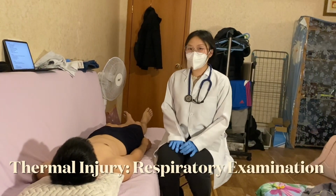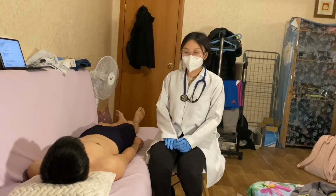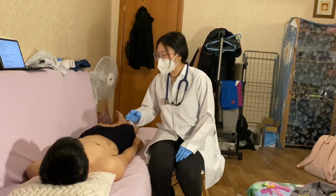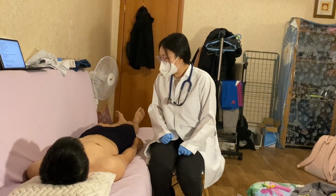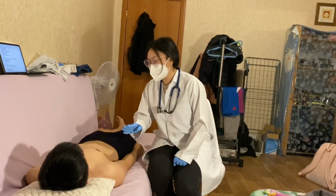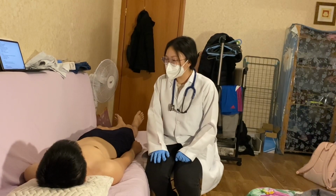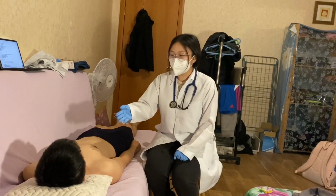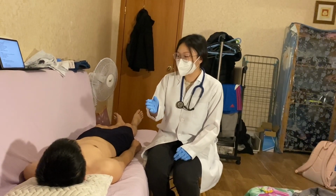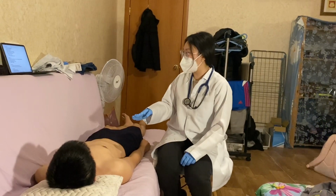Okay, so for respiratory system, by inspection, the patient has normal standing type of chest, and there's absence of any deformities on the chest. And by inspection, the patient is using abdominal type of breathing, and in the nasal cavity, I can see singeing in the nasal vibrissae, and also the patient's nasal wing is participating during his inspiration, indicating there is dyspnea, and there's also muscle retraction during respiration.